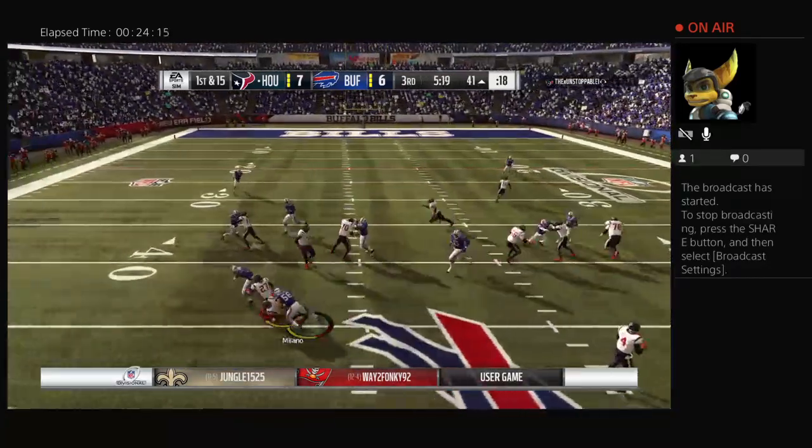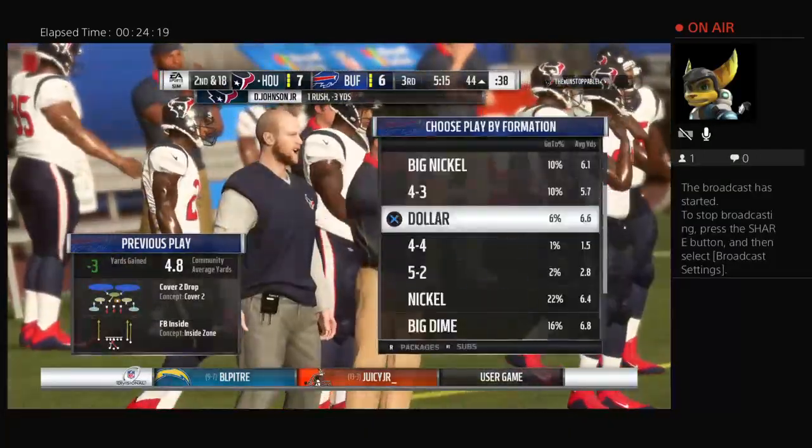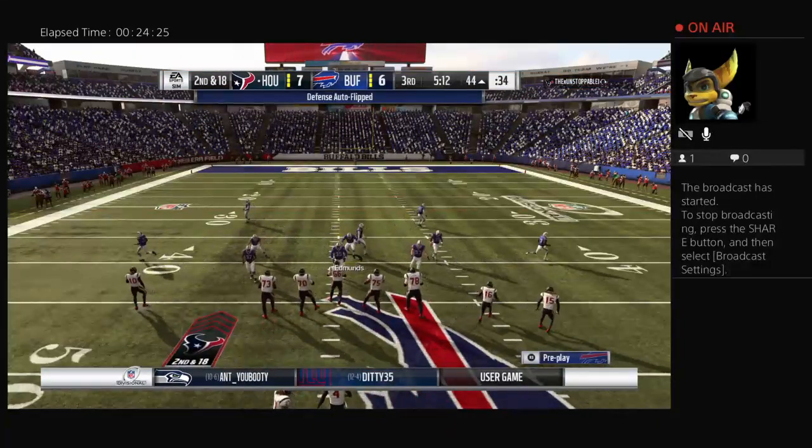They'll run it now out of the gun. And he got blown up. Losing yardage on the play back at the 44. The loss of a full 3 yards, and now it's 2nd down.